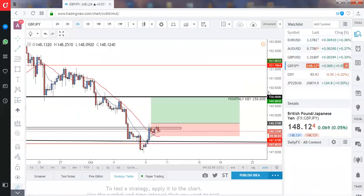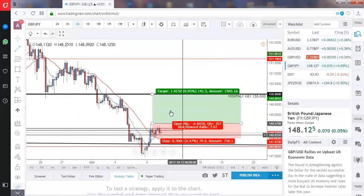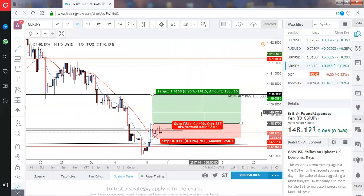So I'm basically looking at the pound yen to move to the upside. These are our targets. Like I said earlier on, we have a 1:2 risk reward ratio on this.